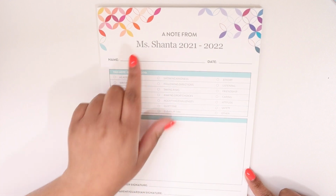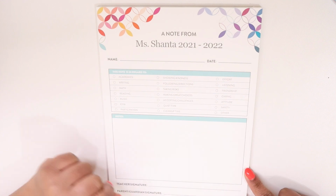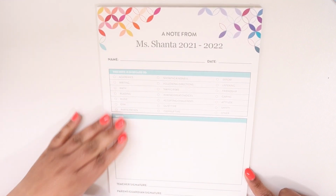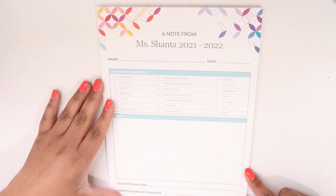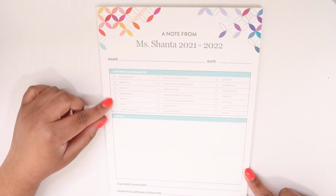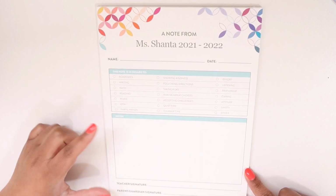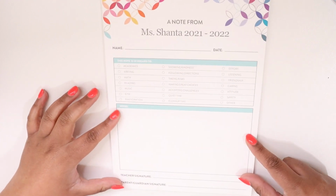You do have the option to personalize at the top. I did here. There's a section for a name and date for the student. Then, right below the name and date section, there's a space for you to check off the reason that you would be sending this note to your students' grown-ups. There's several different academic and also growth mindset options.